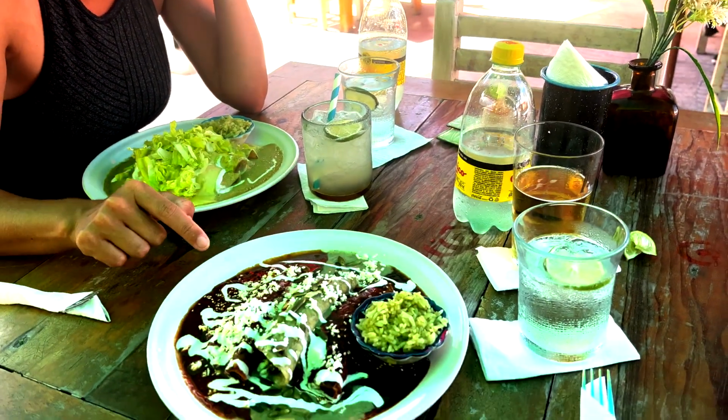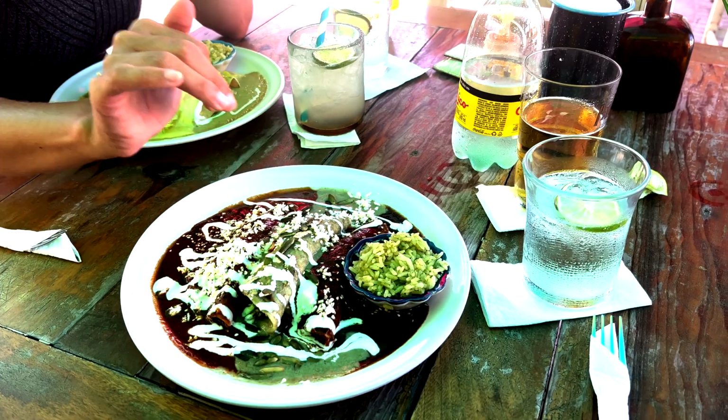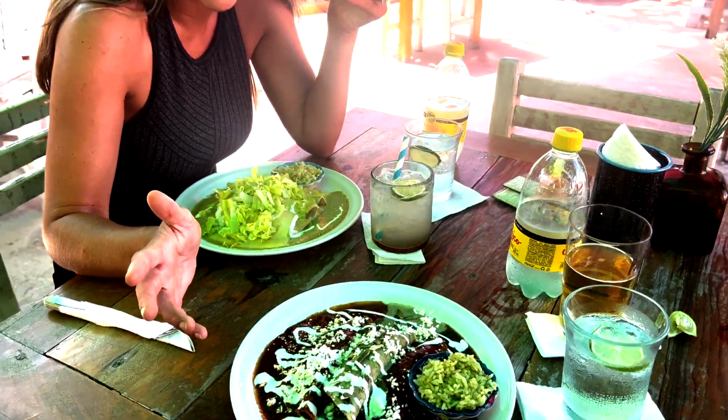And then Sean ended up getting this delicious looking, what is this called, Sean? It is the tricolor enchiladas. Enchiladas with his little side of rice as well. Can't wait for Sean to dig into that, and I'm definitely gonna have a bite of his as well. So let's dig in.